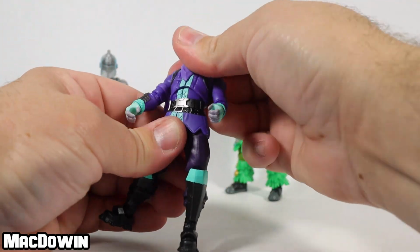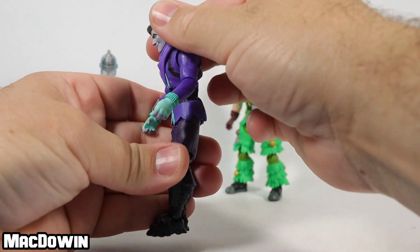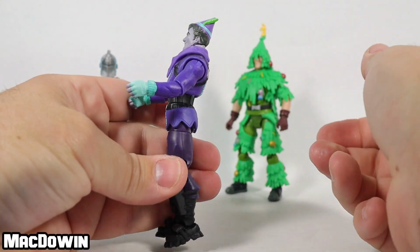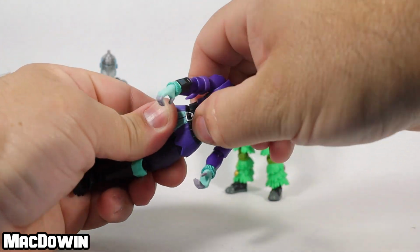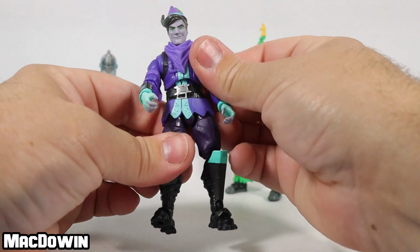He's got an okay torso wiggle. He can go forward and go back. Actually really pretty good. Side to side, not bad. You've got to grab everything around the torso if you want to wiggle his waist and rotate it around.